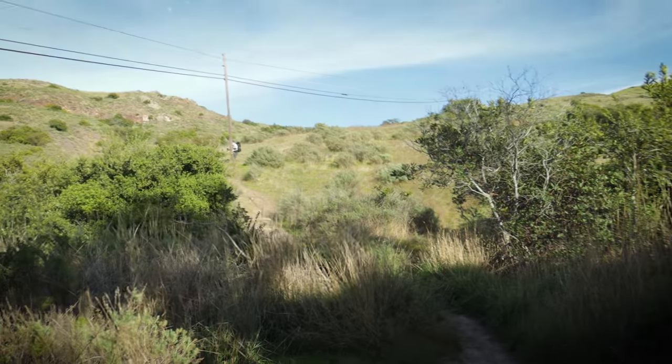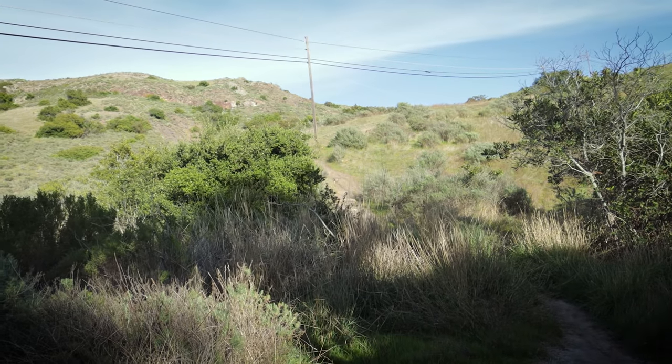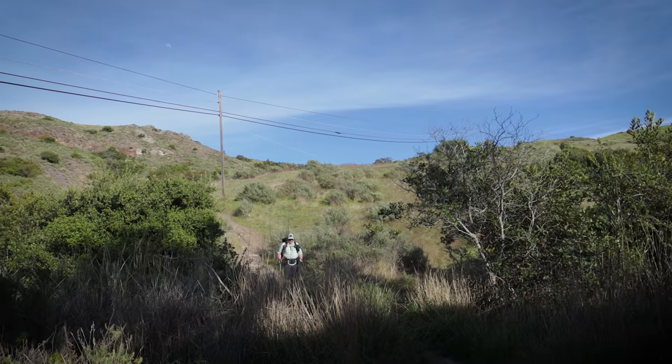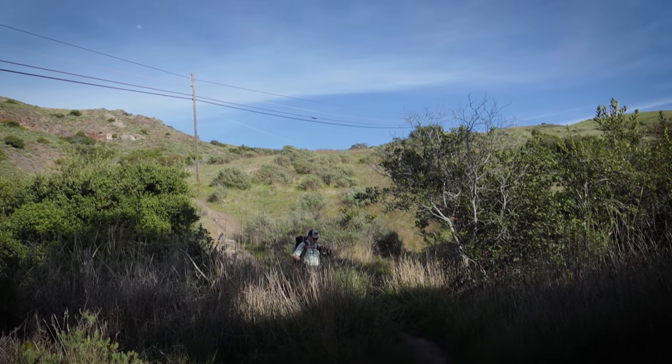It's slow going, man. I'm not going to lie. It is rough. Got Matt coming down right now. That sun just ate us up. It's going to be great, but yeah, today that sun ate us alive.